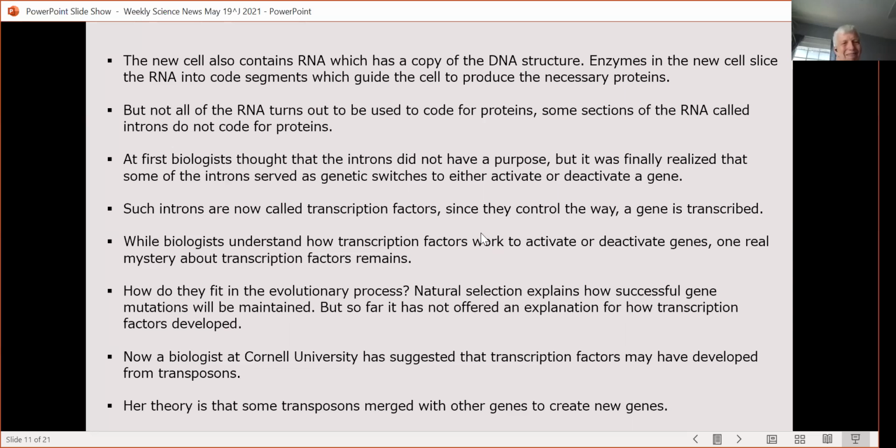Well, that gets us a lot more along the road of explaining how DNA works, but it leaves a big question, and that is, how in the world did this very complicated process develop through evolution?